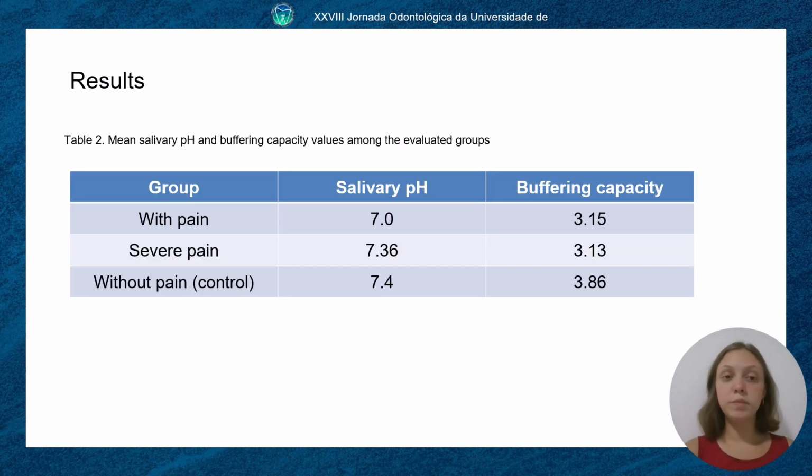Well, the descriptive analysis revealed that patients with DH had a mean salivary pH of 7 and a mean buffering capacity of 3.15. In contrast, the control group had a mean pH of 7.4 and a buffering capacity of 3.86. Participants reporting severe pain showed a reduced buffering capacity of 3.13 compared to the control group and those with lower pain levels.